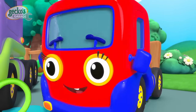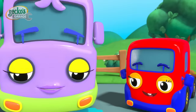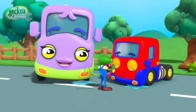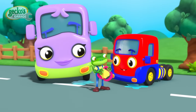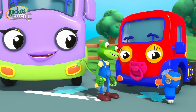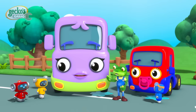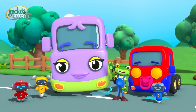Blue! Well done! You found it! Here you go, Baby Truck. Ah, all's well that ends well. Thanks for your help, everyone. Bye!